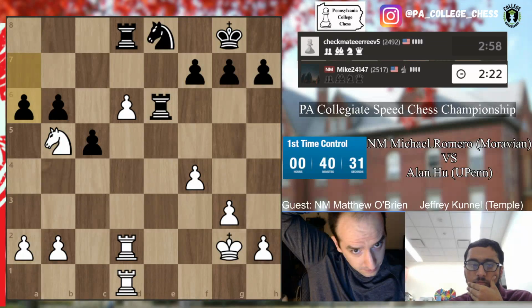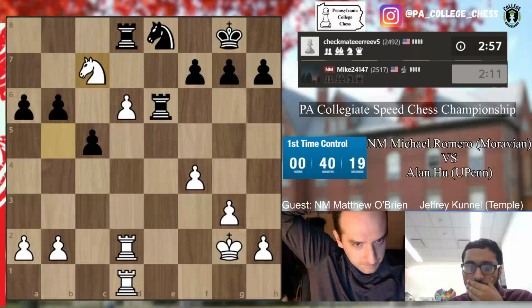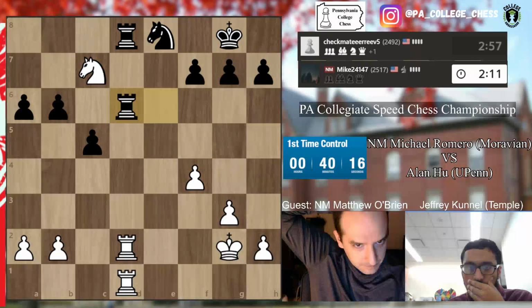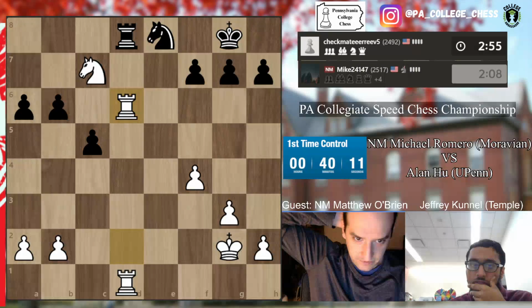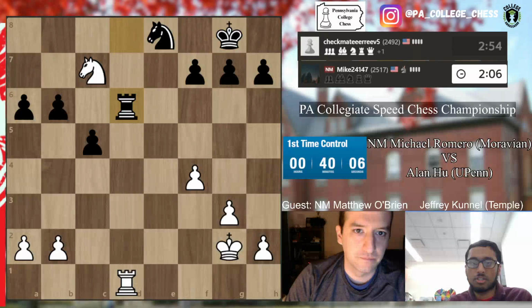I wasn't sure if it was safer. Yeah, I think this might have been forced, though it is a bit ugly. Knight c7, and then you take on d6. At the very end, you're taking on a6, so I guess this is going to be fine for both sides. Yeah, I guess the rook trade is probably forced, and then knight takes a6.